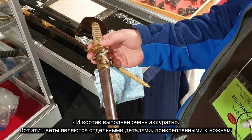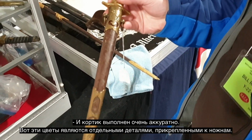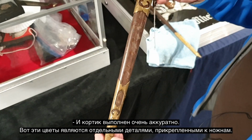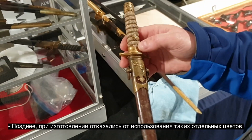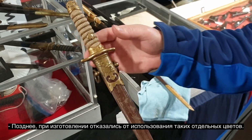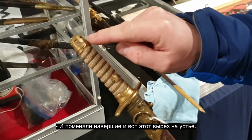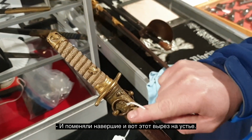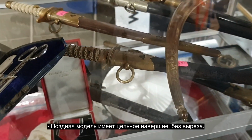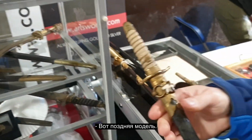And these were pretty neat in how they made them. These flowers are actually separate pieces that are applied to the scabbard. Later on, they got away from the application of these separate flowers, and they changed from the boar's eye pattern to a later pattern which has a solid top. So this is a later pattern.